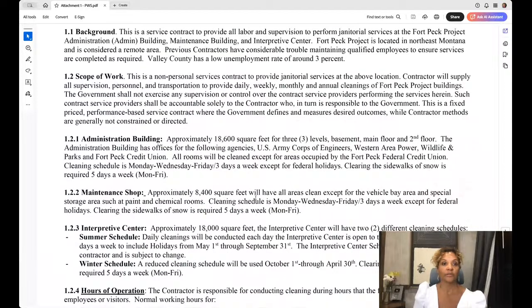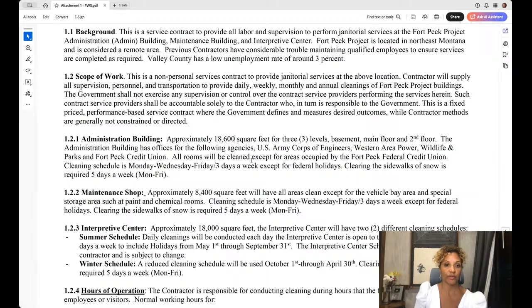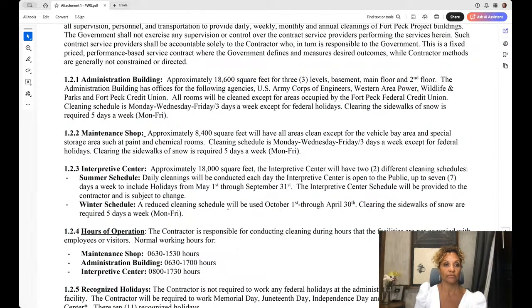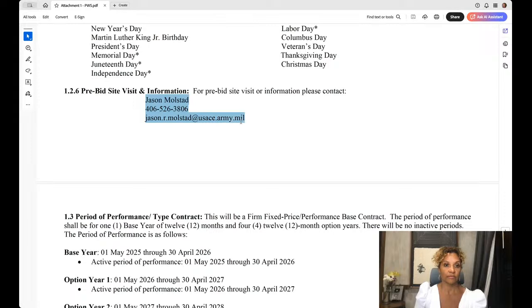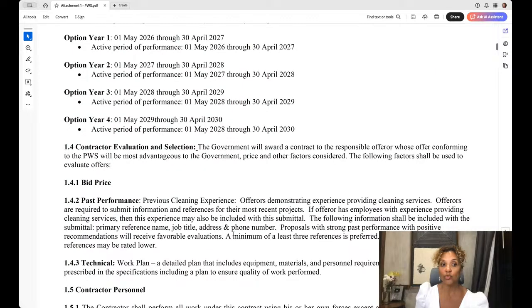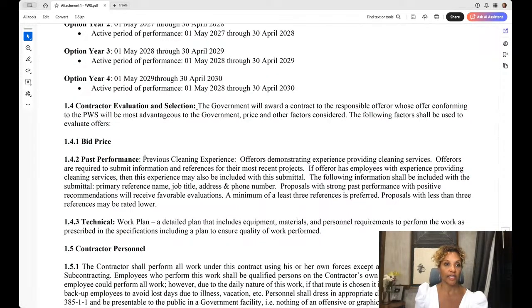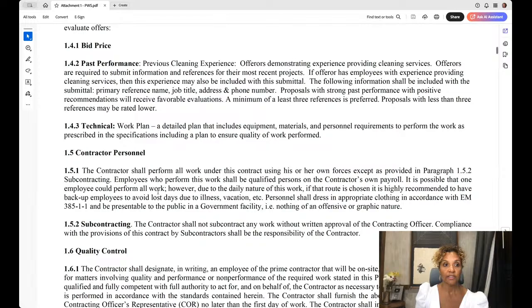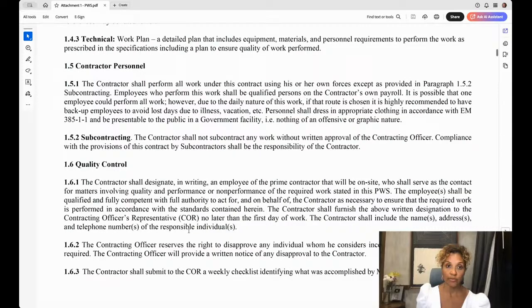So, janitorial. It shows the height and the square footage. 17 pages. You already know there's potentially a pre-bid visit with Jason, meaning you or one of your subcontractors may connect with Jason to take a look at the space. It looks like they want to know that you have past performance. Some of you may not have past performance. I don't have past performance doing janitorial, but guess what? My subcontractor will.